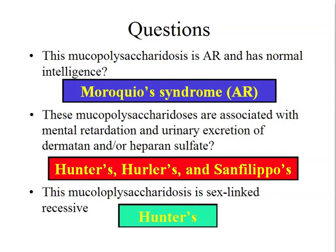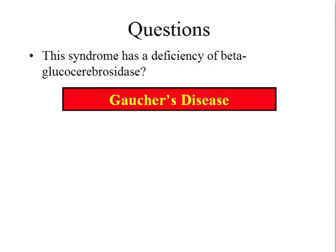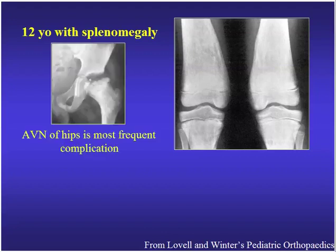This syndrome has a deficiency of beta-glucocerebrosidase. Gaucher's. They don't test you on this. Here's what they test you on in this one. This is a great one. They try to fool you with Legg-Calvé-Perthes. You now have a 12-year-old with splenomegaly and minor Erlenmeyer flask deformity of the femurs. And they tell you that AVN of the hip is now the most frequent complication. But they show you a picture of bilateral AVN of the hips. If you think back to your pediatric lectures, how many times did bilateral AVN of the hips happen in Legg-Calvé-Perthes? About 15%. Not in this one. You got bilateral.